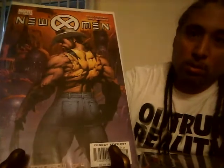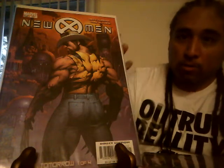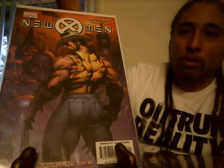He created Cyberforce? Yeah, Cyberforce. But yeah, this was when he was still doing X-Men. So I love this cover. I mean, I'd rather see a female on here instead of a dude, but I like how he drew Wolverine. His art is amazing at the end of the day. So I was happy to get this one. So this is number 151 for $1.